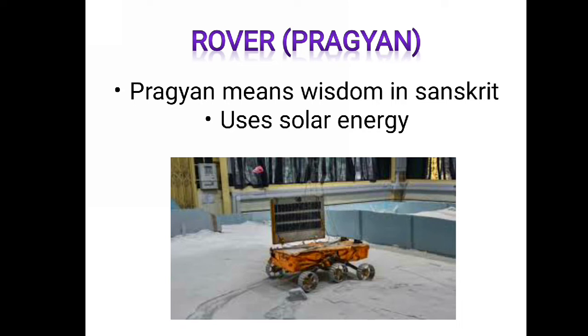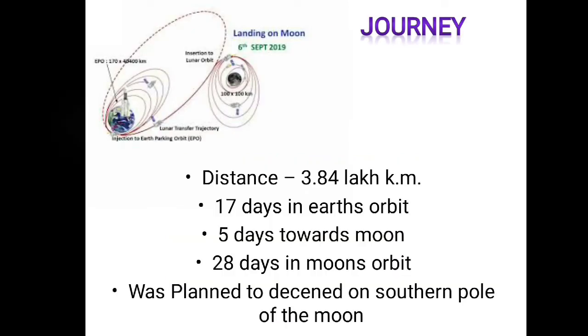Now let's see what the rover is. The rover was nicknamed Pragyan. Pragyan means wisdom in Sanskrit. Pragyan uses solar energy for moving around the moon so that it could do some research and discover, which we'll discuss in a later part of this video.